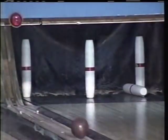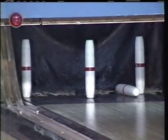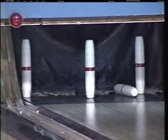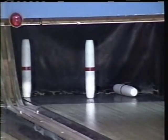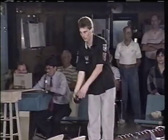5-7-10. He does have some wood on the right. So he could get something silly going here. He would want to try to slice the 5 on the left side and drive it over and get some wall action. But he's going to try to use that wood. He's trying to use that wood, is correct.